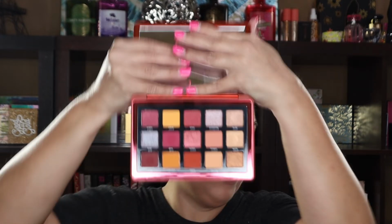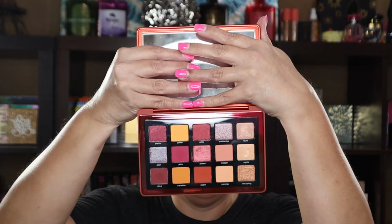And I love this palette. This is gorgeous for sunrise and sunset looks. I love it. So definitely keeping it.